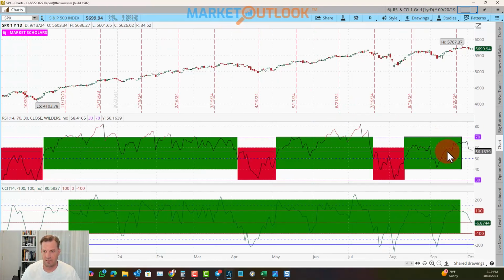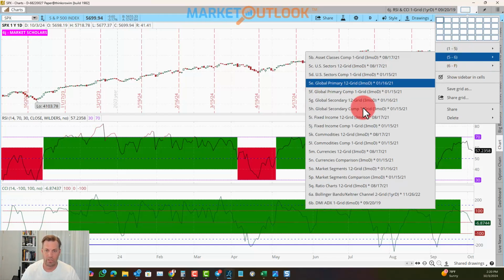Your RSI and the CCI are still at relatively bullish levels, barely below the 0, but definitely not below minus 100. And then we are below 60, so we're not bullish anymore there, but we're not in the lower half of the chart yet either. So we're still doing okay on those.